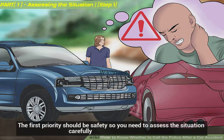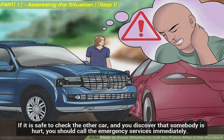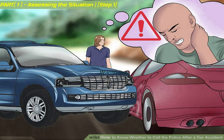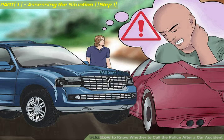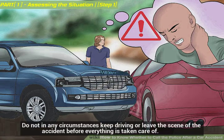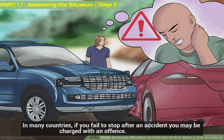The first priority should be safety, so you need to assess the situation carefully. If it is safe to check the other car, and you discover that somebody is hurt, you should call the emergency services immediately. If the road is blocked by your car or the other car involved in the accident, you should call the police so they can come and close the road and avoid any further accidents. Do not in any circumstances keep driving or leave the scene of the accident before everything is taken care of. In many countries, if you fail to stop after an accident, you may be charged with an offense.